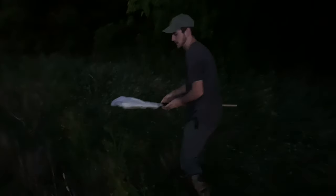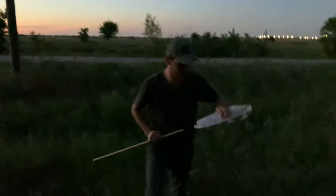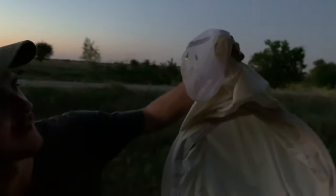There he goes. Let's catch some more. There's one. That's two. See him in there. Look at that faint glow. All right, so there's a lot up here. So let's catch some more.